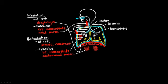Now, the final thing that we need to talk about that regulates airflow into and out of the lungs are these bronchioles. Remember how I said they weren't being held open by the rings of cartilage like the bronchi and the trachea? What they do have in their walls, and this is specific to their function, is smooth muscle in their walls.